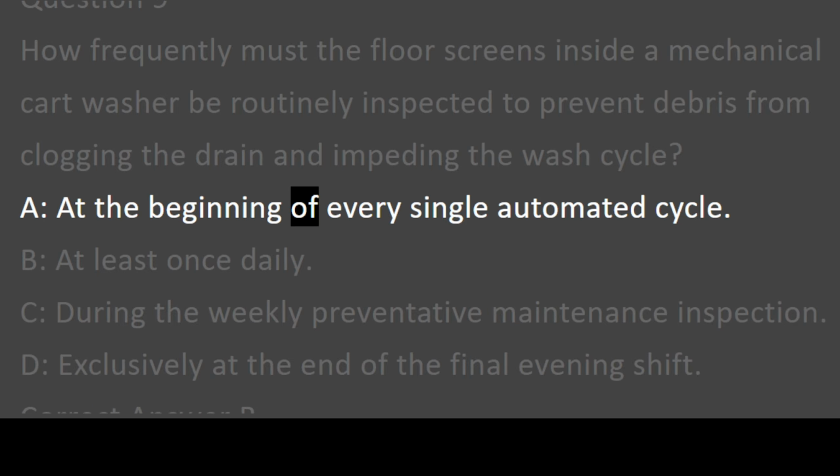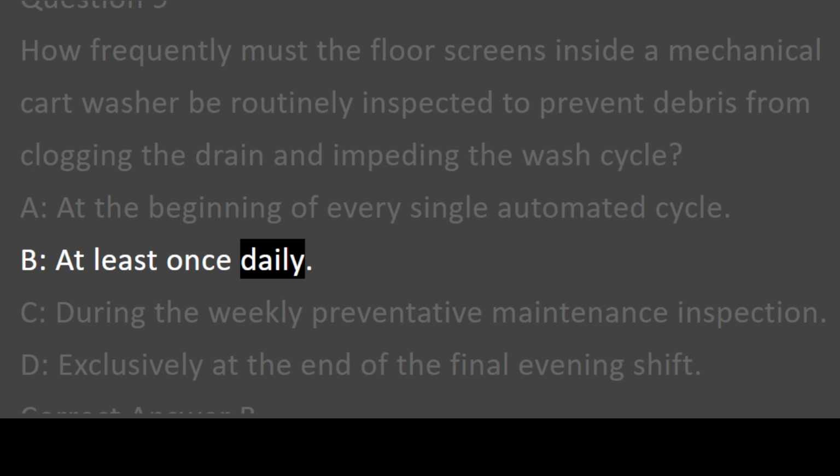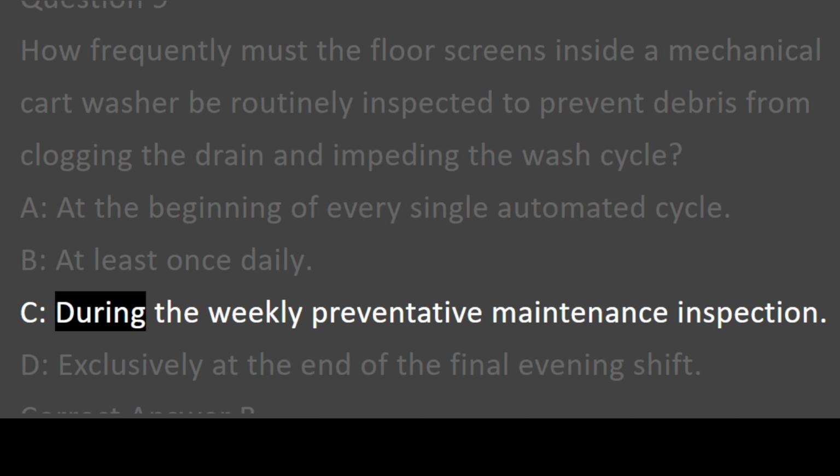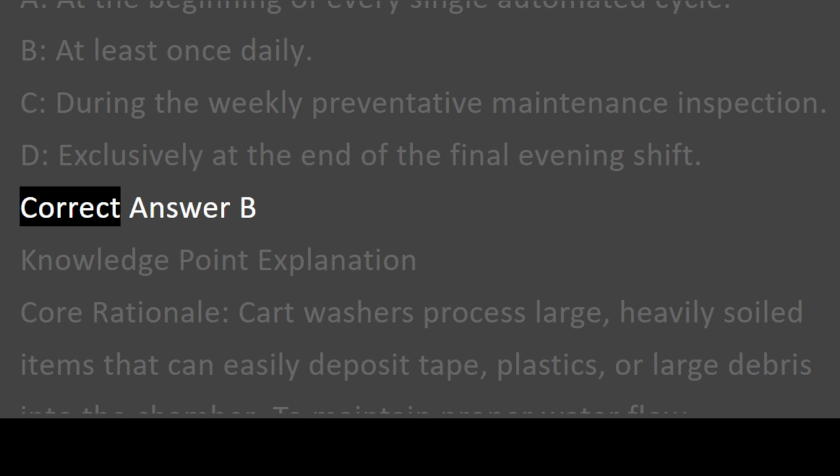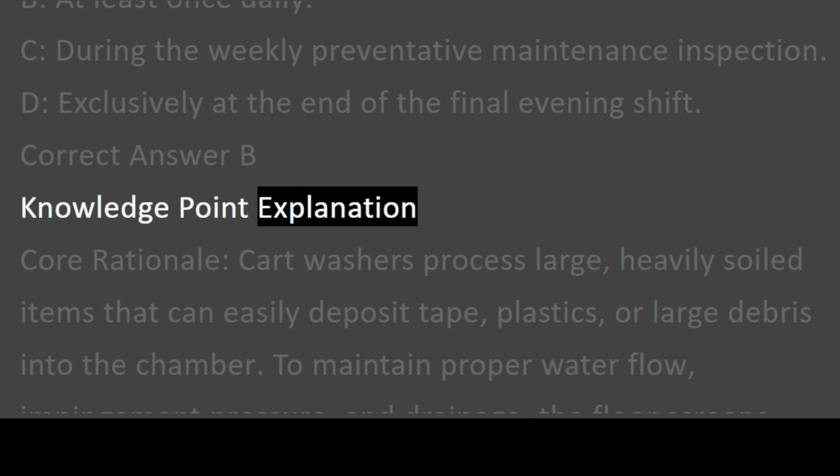A. At the beginning of every single automated cycle. B. At least once daily. C. During the weekly preventative maintenance inspection. D. Exclusively at the end of the final evening shift. Correct answer B. Knowledge point explanation.